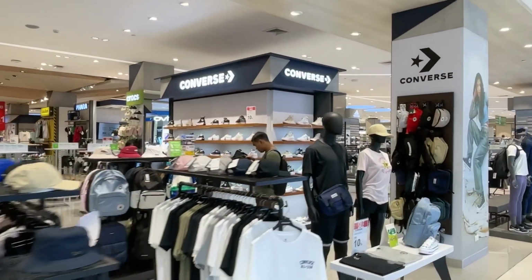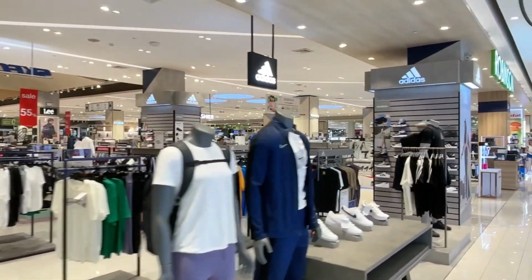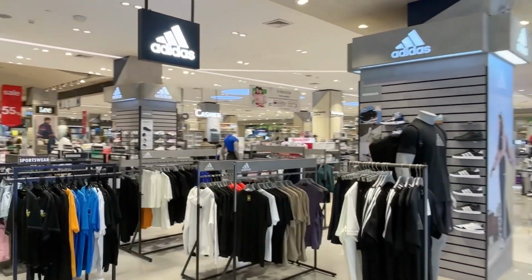If you want to buy some clothes that you don't see everybody else wearing back in the UK. Everyone seems to be dressed pretty much the same these days.